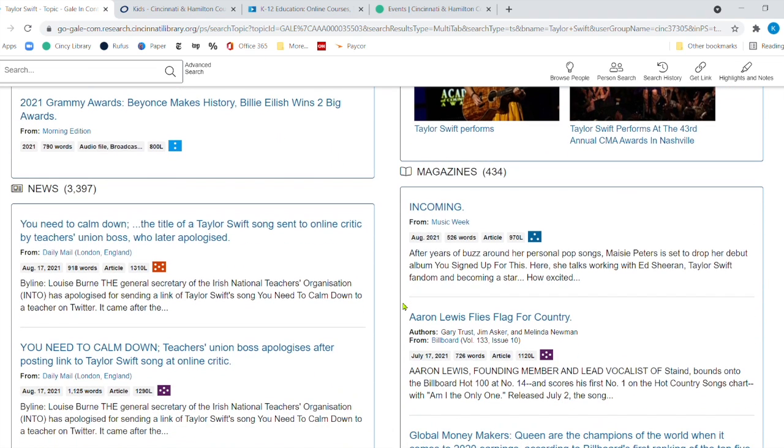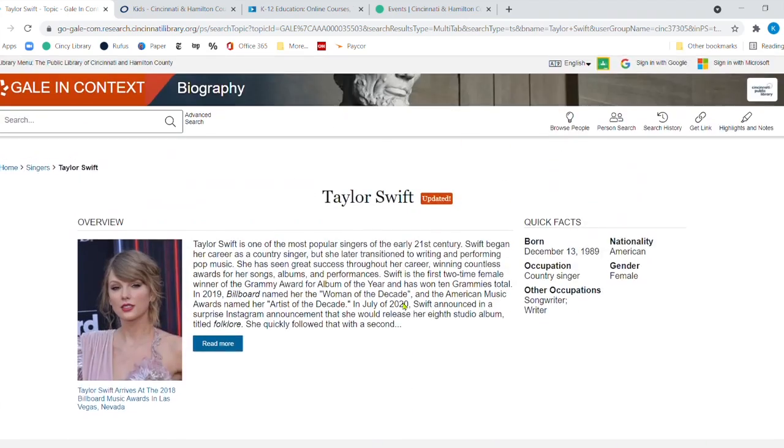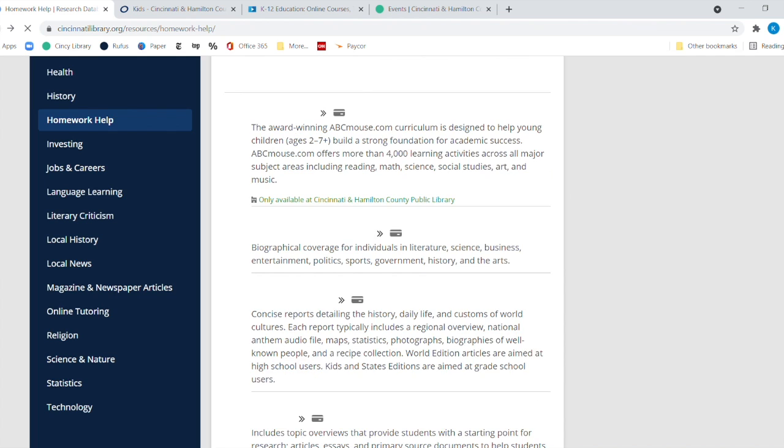If you're an upper elementary teacher and you're assigning a biography, this might be a great way to get some electronic resources that are always more up to date than one of our books. And speaking of Google Classroom, there it is again. You can tie this content to your Google Classroom as well. So keep that in mind. I'm going to go back.